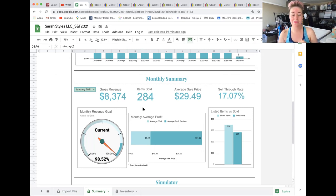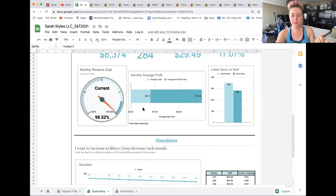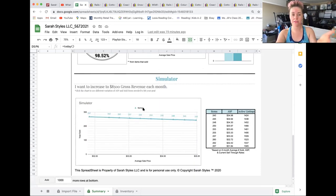$8,374. I was 1.5% away from my goal. My goal is 8,500. I'm actually really happy with that. That was kind of a hefty goal for me. And something with this goal is in the simulator. So if you scroll down on this, you have a simulator.